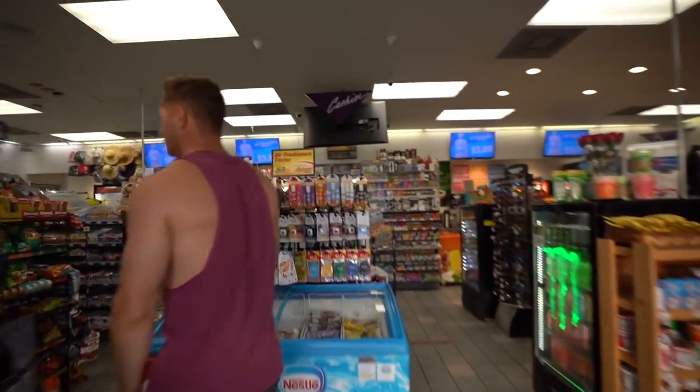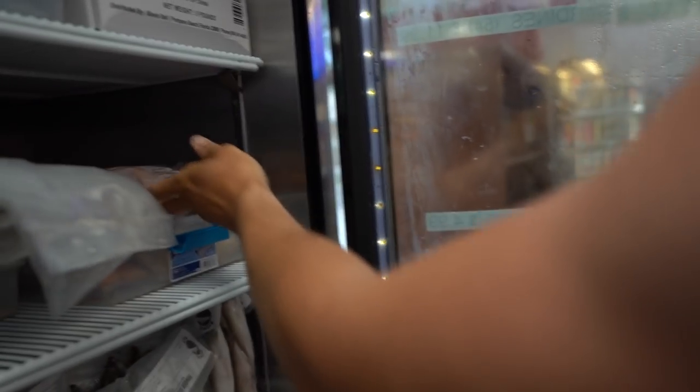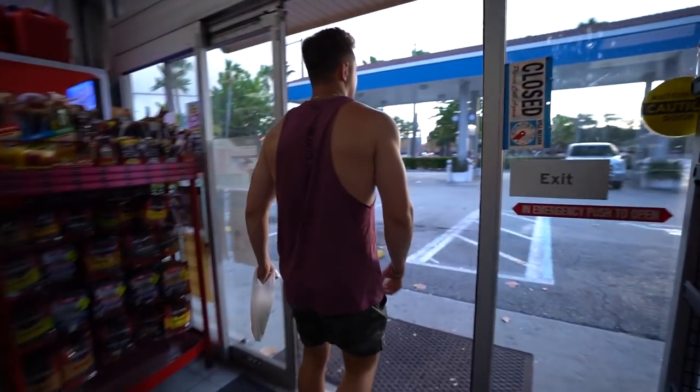Check it out, guys. We have all sorts of bait. We have ballyhoo, sardines, clams. So we're here for this blue magic shrimp. Got our bait. Let's go catch some fish.